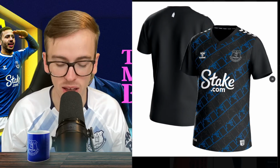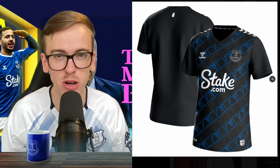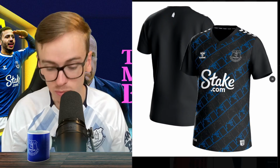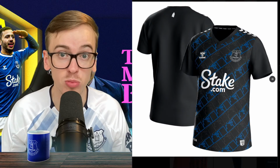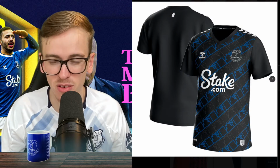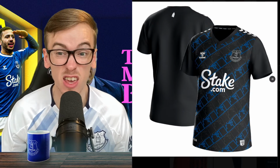But again, I'm not that fussed. I say the same thing every single time a new kit comes out. You will always get some people that love it and think it's one of the best we've had in a while, and you will always get some people that absolutely hate it and are calling for Hummel to be moved on the next time we need to release a kit, etc, etc. For me, it ain't that serious. I think it's alright, the away kit.